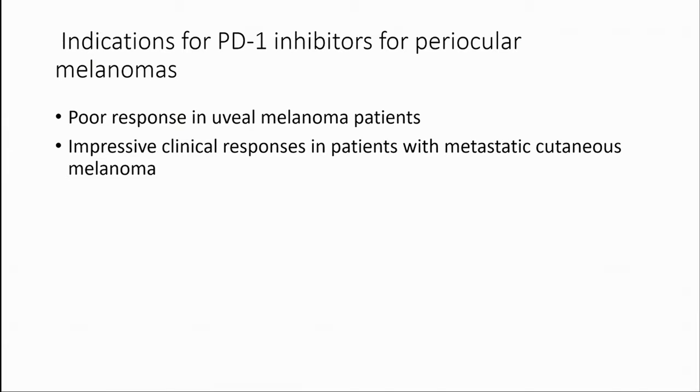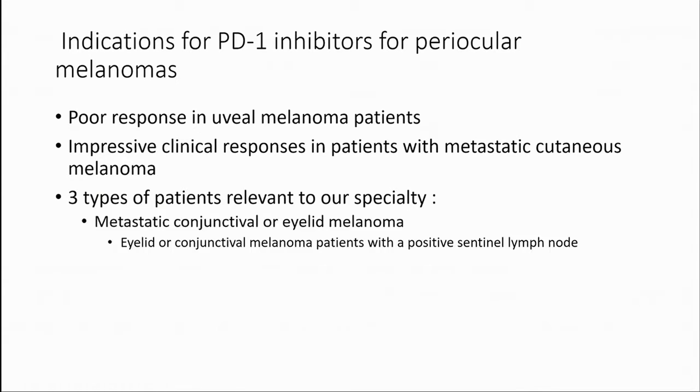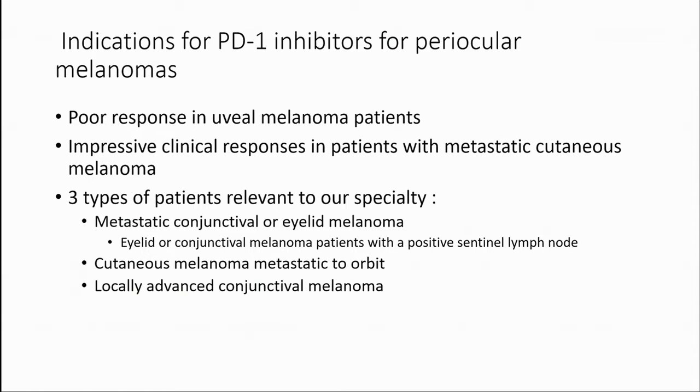But for oculoplastic surgeons, of relevance is that we are seeing impressive clinical responses for patients with metastatic cutaneous melanoma. These could be periocular metastatic melanomas, and specifically conjunctival and eyelid melanomas that are metastatic or might have a positive sentinel lymph node. In fact, someone who has a conjunctival or eyelid melanoma with early metastasis in the sentinel lymph nodes would be a really great candidate for this class of drugs. Cutaneous melanomas metastatic to the orbit could be a very good choice for using these drugs. Locally advanced conjunctival melanomas can be considered for this class of drugs.